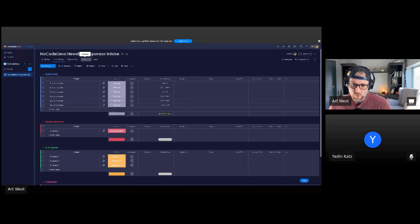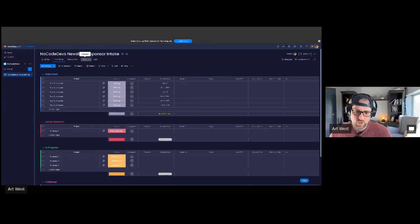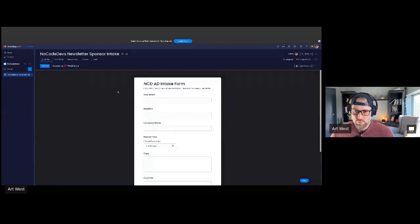And just to back up, what we use this for is to manage all of our advertising on our newsletter. Whether a business, an individual, or a creator purchases either an individual ad for our newsletter or a newsletter takeover, we're basically using the same workflow for both. And this space, this board, this workflow, all basically starts with a form. And these forms are built with Monday.com work forms. So you can create forms like this and integrate them into your boards or your spaces without much trouble.